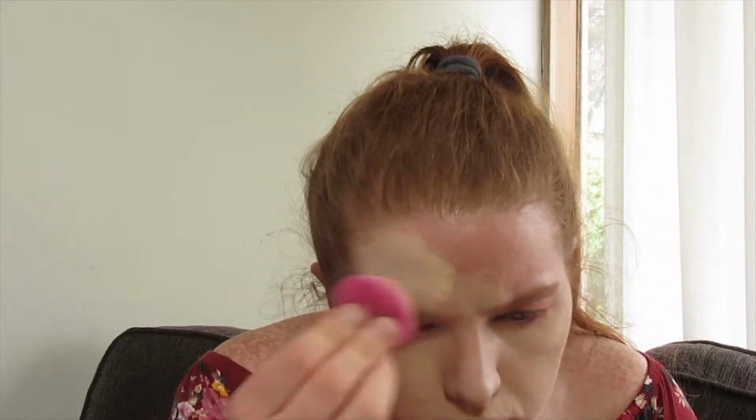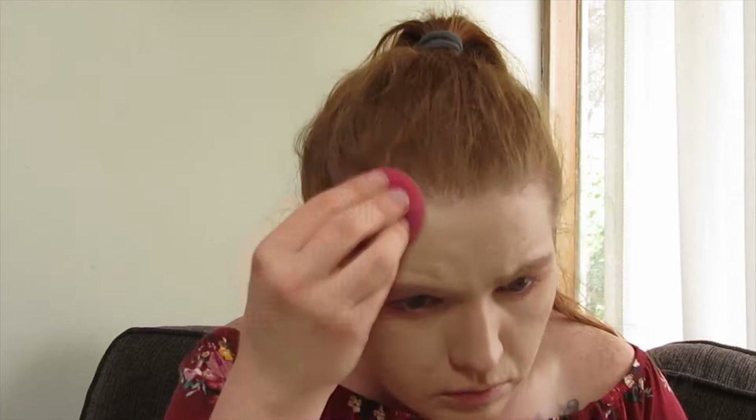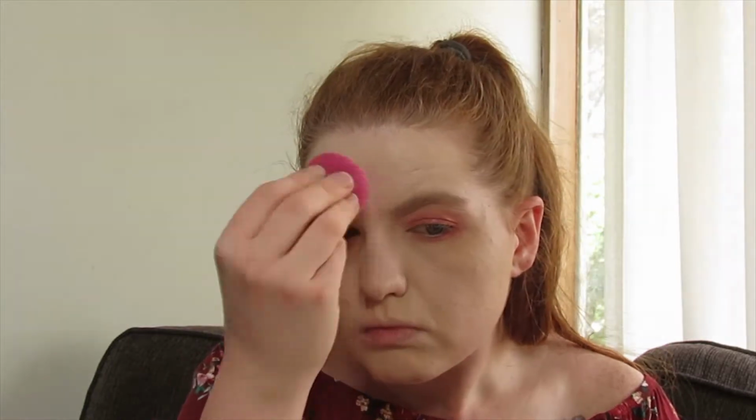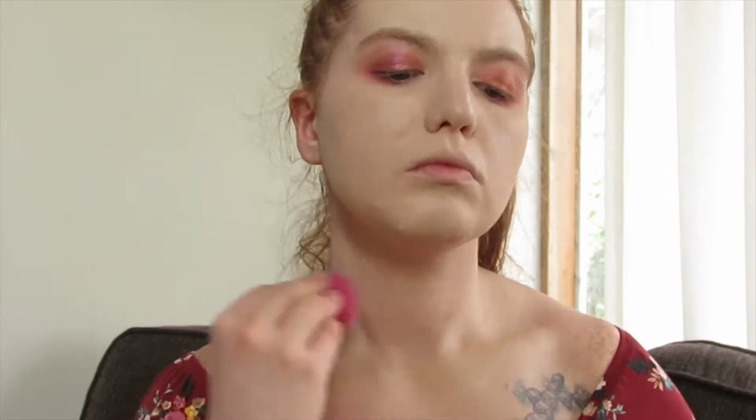And then now I am going to go in with my foundation on my forehead. So the reason that I do my foundation on my forehead after my eyes is because I make a lot of crazy faces when I do my eyeshadow, and so it just is a lot easier to put the foundation on my forehead afterwards. That way nothing sets into my wrinkles there. And then I'm obviously taking the foundation down to match my neck.